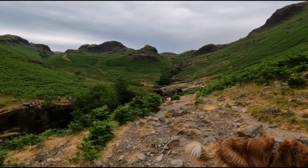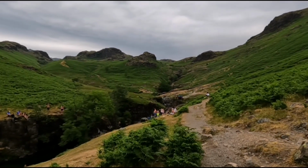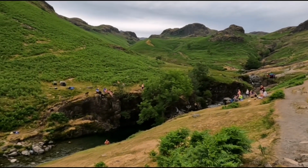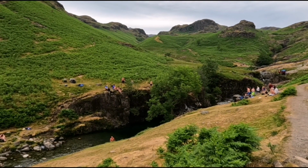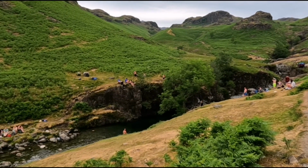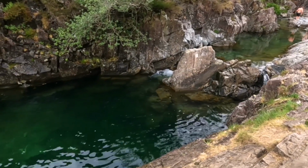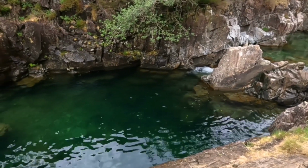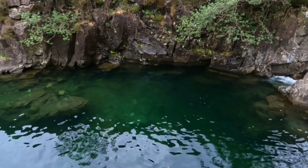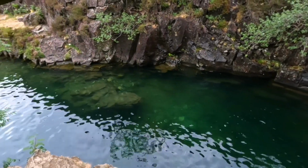So this is Tongue Pot, and it's a bit like Blackpool down here, so we won't be hanging about. But just look at the pool down there. It's absolutely beautiful. I think they're jumping off the top, but I'm not sure how deep it'll be, but we'll soon find out. So this is Tongue Pot, famous swimming pool, where the guys are diving in today. It looks deep enough. It looks about, I would say, 10-15 foot deep in there.